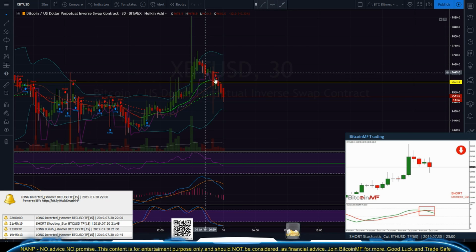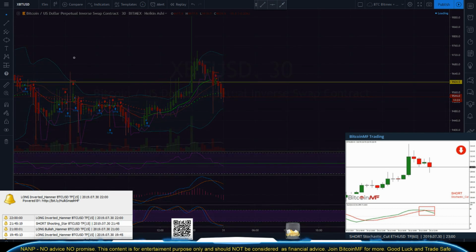Okay, 30 minutes, we can see the same thing, and the bear cross is about to cross. Like I always say, watch out, because when it wants to cross, everybody sees this, and everybody goes short because they want to front run this. The market is smarter than everybody together, and it goes the counter way, and we have problems. So watch out.